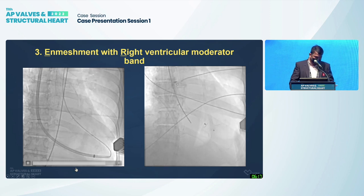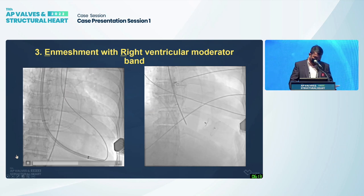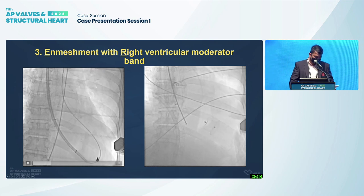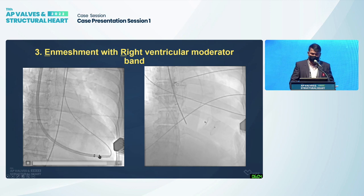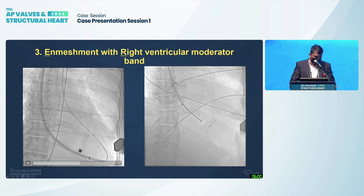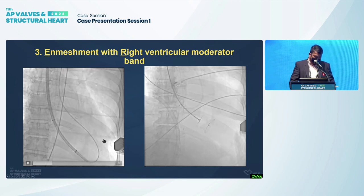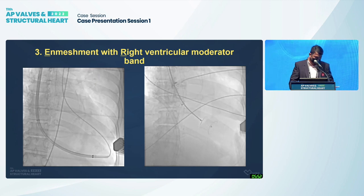The system was used to track and position the 12 French delivery sheath across the RV moderator band and VSD and park in the left ventricle. A PDA device, 26 by 24 millimeter, which is twice the size of the measured RV moderator band, was used. It was followed at the sheath tip and was partially opened and pulled into the apical VSD and furthermore to enmesh with the RV moderator band.